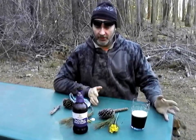Awesome beer. Backwoods Billy, 2 thumbs up.